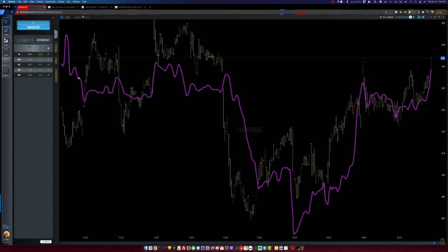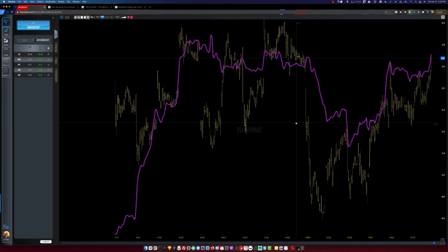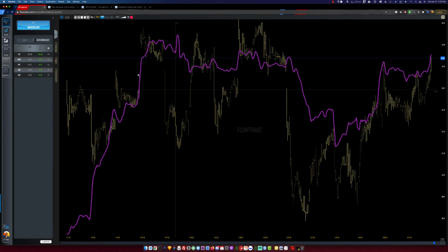Oh, sorry, ASB. Algo is trading with price. We've got a nice, strong, semi-vertical algo move happening, as can be seen here. A little cup and handle formed. So algo is trading with price in a bullish direction. This previous gap has been filled.